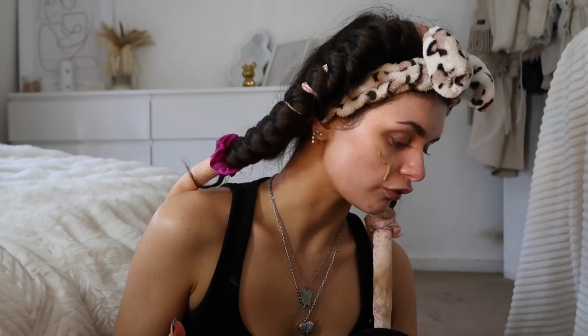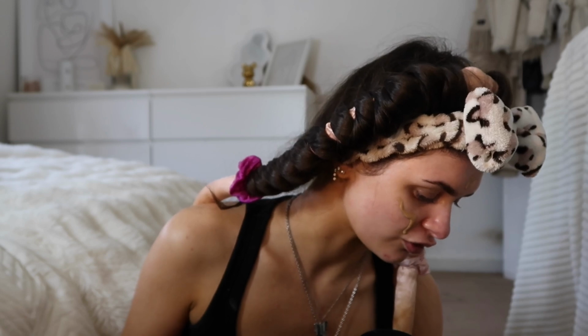I went off foundation for so long. I was not a big fan of the way foundation looks on my skin. I just felt like it looked really heavy. Where's my foundation brush? If you could see the way my makeup bag looked at the minute, you'd actually be disgusted.